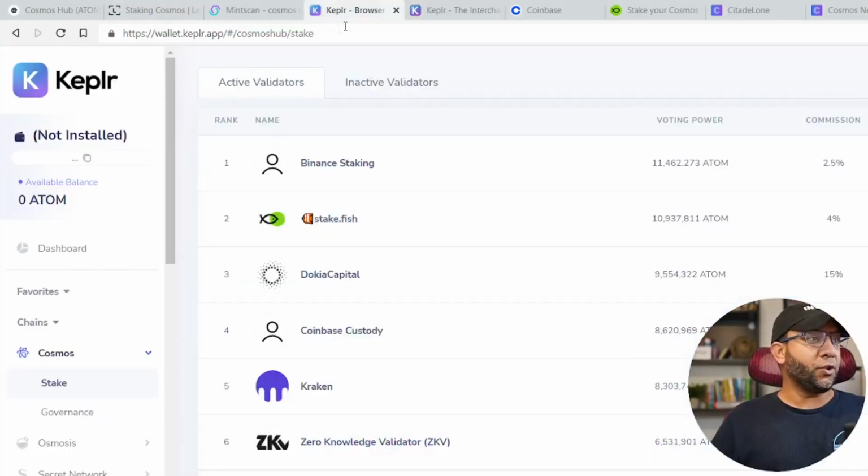And before we install Keplr Wallet, look at the active validators on Keplr. On the top is Binance Staking. They have this much number of atoms staked. Binance Staking charges 2.5% as their commission. Stake.fish charges 4% as their commission.